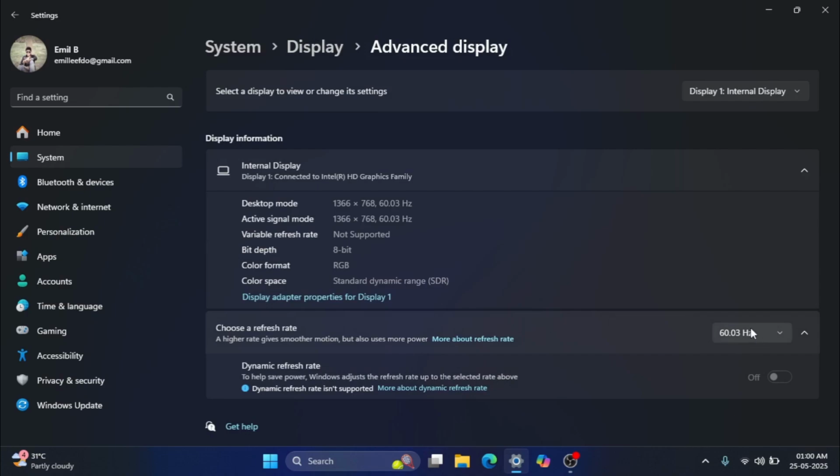If you have options like 120 Hz or 90 Hz, dropping it down to 60 Hz when on battery can make a noticeable difference. Some newer laptops even support a dynamic refresh rate, which automatically adjusts based on what you're doing. If your laptop supports it, turn this feature on for the best balance of smoothness and battery life. However, if your laptop doesn't support DRR, simply setting it to 60 Hz manually when on battery is your best bet. Every little bit helps.